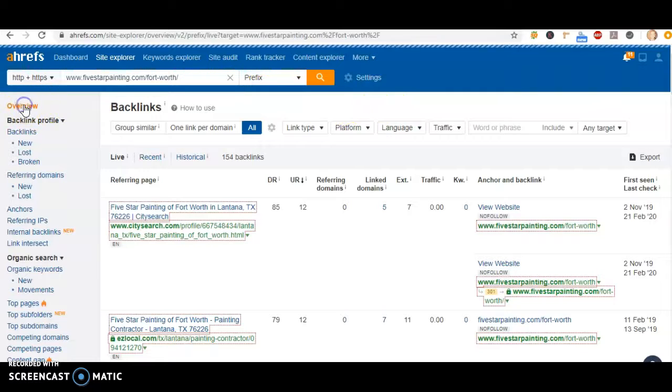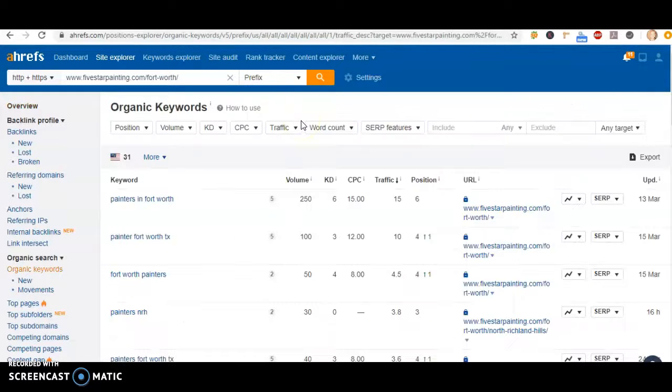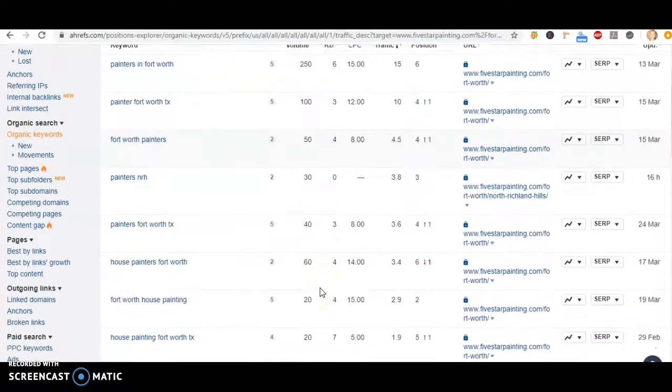I wanted to go ahead and go over the keywords with you so you can see the number of searches per month. Painters in Fort Worth is a keyword. There's on average 250 searches a month. The KD is keyword difficulty, 0 being the easiest. Painter Fort Worth TX, there's another 100 searches. Fort Worth Painters, another 50 searches.